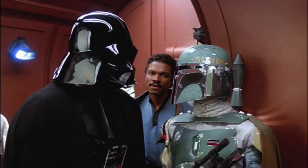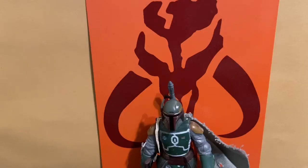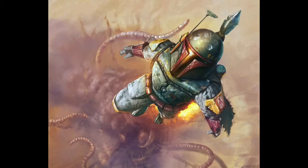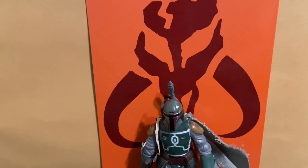And even in Empire Strikes Back, of course, he's hired by Darth Vader. Who could ever forget the Corellian Han Solo, him chasing him down and bringing him in, that was a big bounty. And, of course, the Return of the Jedi scene where he falls into the Sarlacc pit. And he actually survives that, and he just blasts out of there with his jetpack, which is probably why it's all weathered like that. So, just a very resilient character, awesome story, great figure, highly recommend picking him up.